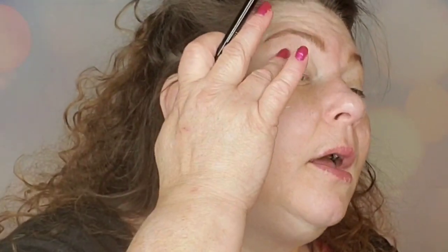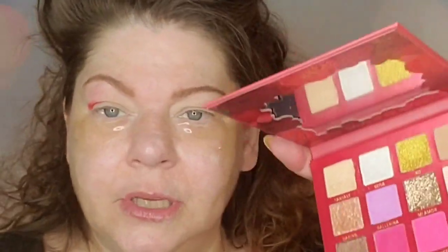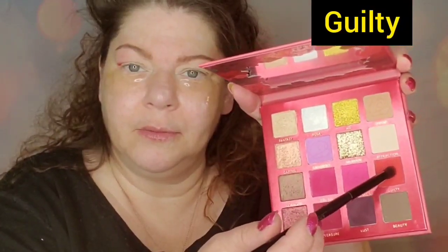So I'm just laying down that color. Oh my gosh, my eye primer. I do not like this eye primer. We're just going right in the crease. This could be a whole disaster, but I'm just gonna go ahead and dip. I don't want to kill you with the light, but I'm just gonna dip into this. I'm tapping off that excess, and I'm just using this on the outer corner.